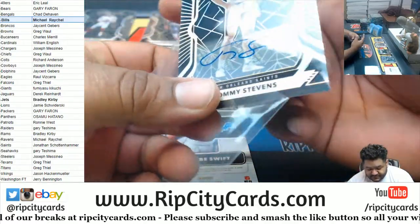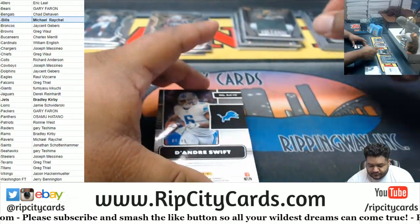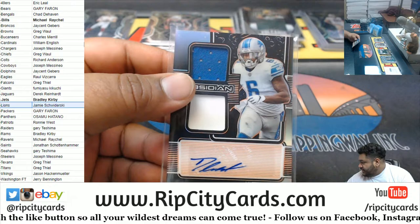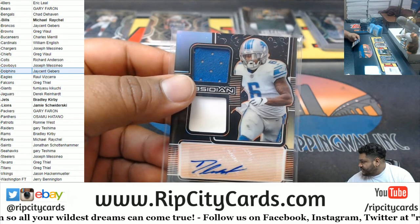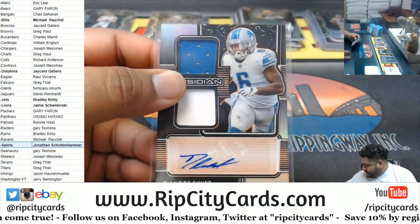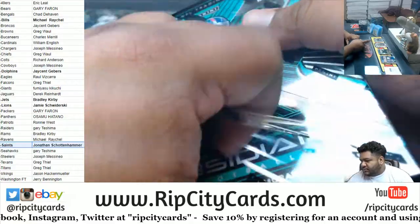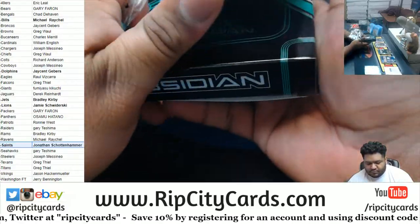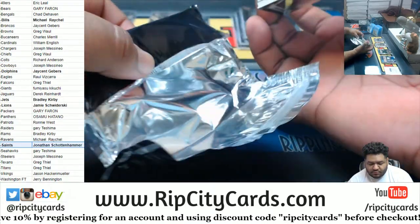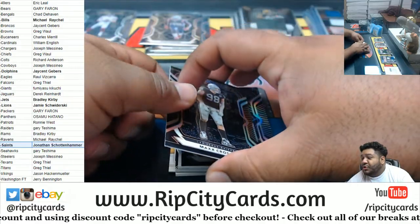Tommy Stevens, Saints autograph /25. /99, D'Andre Swift, Lions rookie patch auto. There you go, Jamie. Dolphins on the board too. And the Saints as well. That's a good one. Okay.